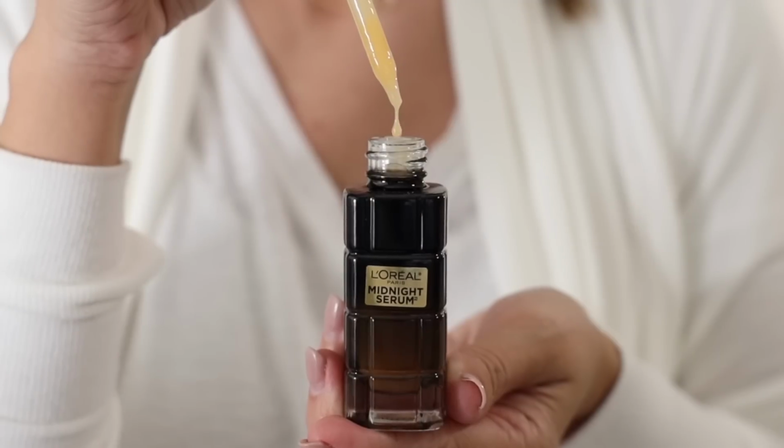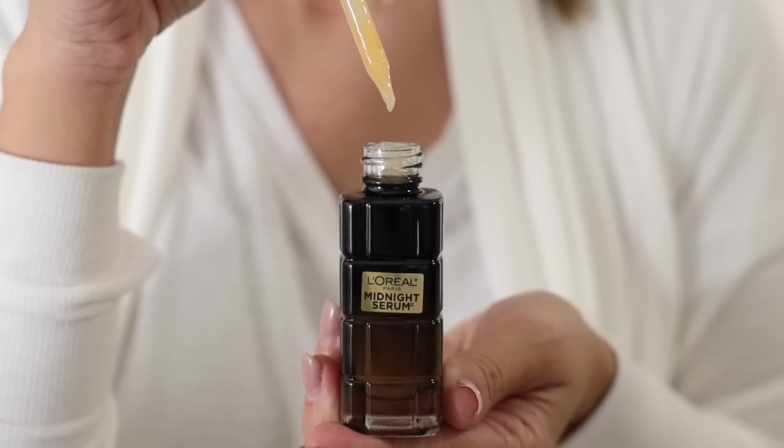This is the relatively new L'Oreal Midnight Serum. I'm going to link you to my blog post so you can see the details on this, all the ingredients, the specifics. But basically, this is a really nice drugstore affordable serum that I tested out for several weeks to see if it worked well for me, my skin, which is very sensitive, if it was sticky or tacky or heavy. It sinks in nicely.